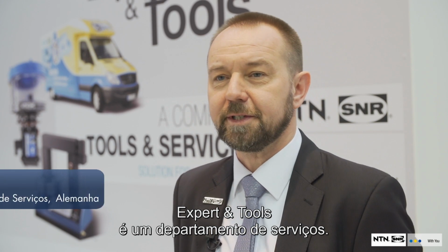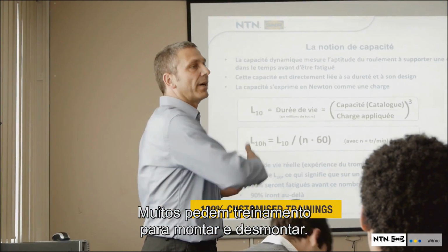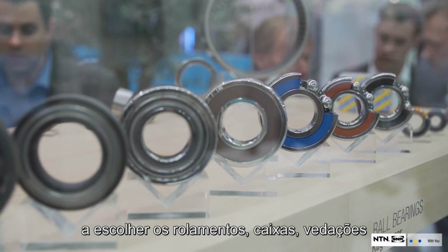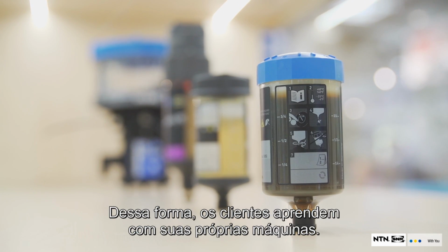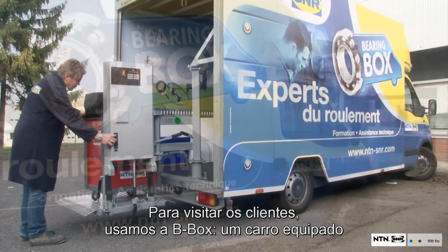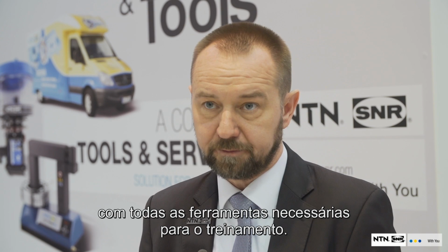So Expert and Tools is a service department. Our main focus is to go to the customers and train them on their own machines in their own workshop. Most of them ask for training for mounting, dismounting. And we give them also the rules for using the right bearings, the right housings, the right seal, the right grease, re-greasing. The benefit for the customers is that they can learn a lot about their own machines. If you go to the customers, we use the B-box. It's a very well prepared car, and inside the car we have all the tools which we need for the training.